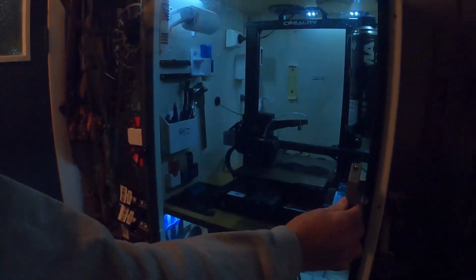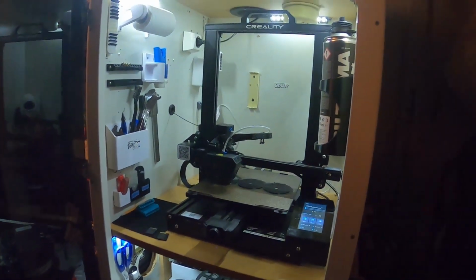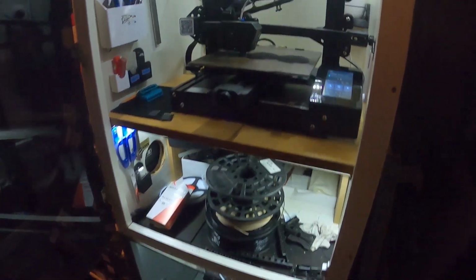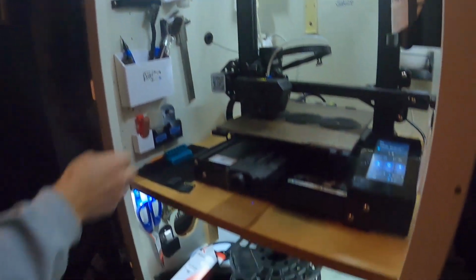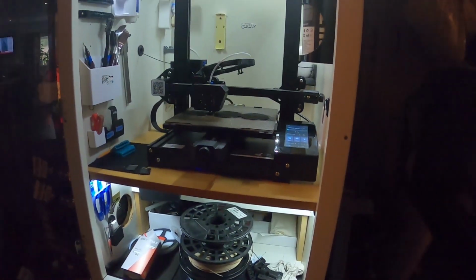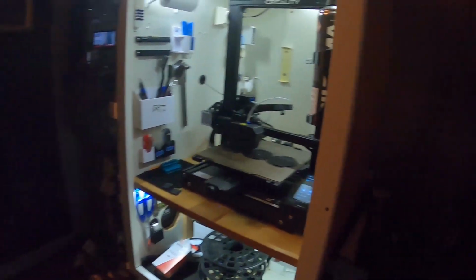Pretty printer. Yeah. Wow. So it's working now. Yeah. Doing something. Normally always working. Everything here is 3D printed. Inside here. If I need something, I try and think, could I 3D print it? Yeah. So and it's printed with PLA.